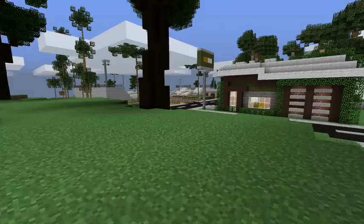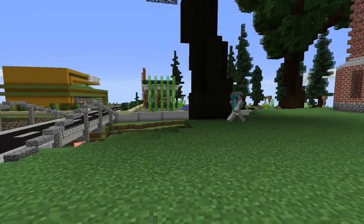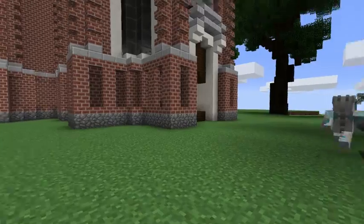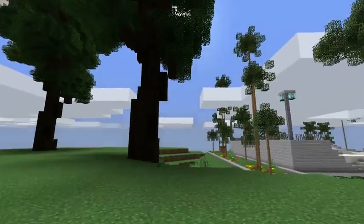Oh my gosh, Dad, look over there. Look how high that sugar cane is. What is this? Oh, over there? Yeah. Oh, look behind you. Look at these trees. Whoa. Super giant trees. Yeah. Really huge. It's neat.